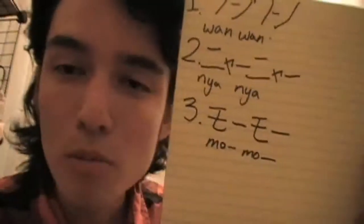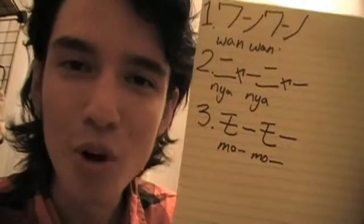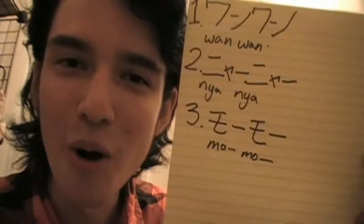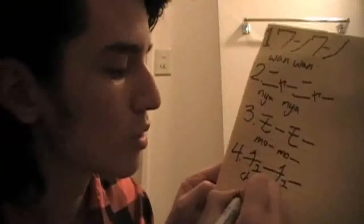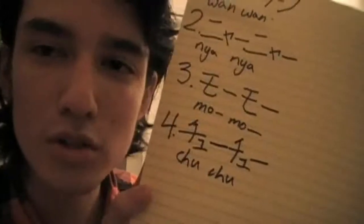Okay, number three, moo moo. What animal makes the sound moo moo? Here's a hint. Moo moo. Number four. Choo choo. Like a choo choo train. What animal makes the sound choo choo? Here's a hint. Choo choo.